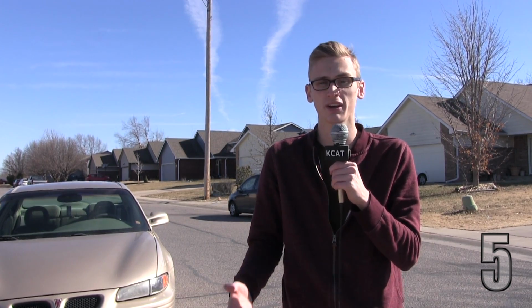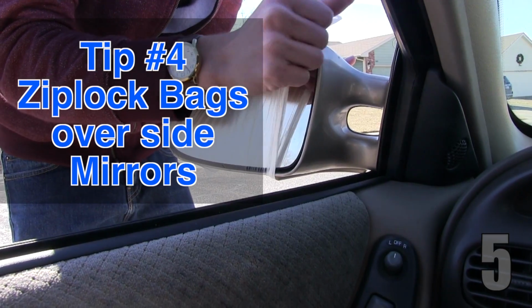Tip number 4, we have getting your ice off of your mirror. It's very difficult to do with an ice scraper unless you actually put Ziploc bags over your mirrors the night before. That way the ice forms around the bags instead of your mirrors.